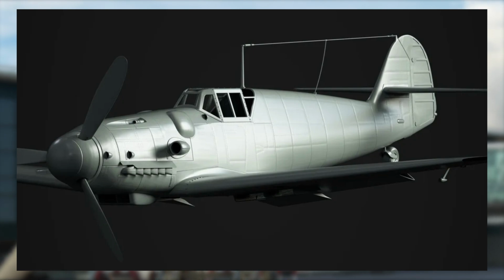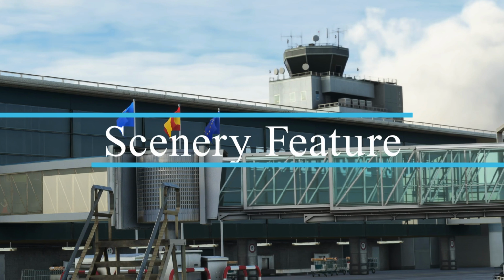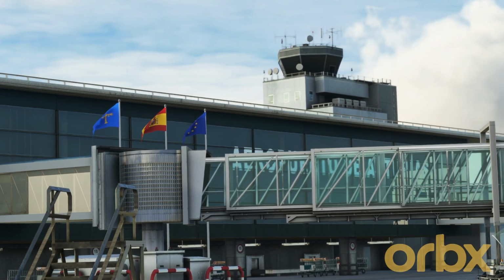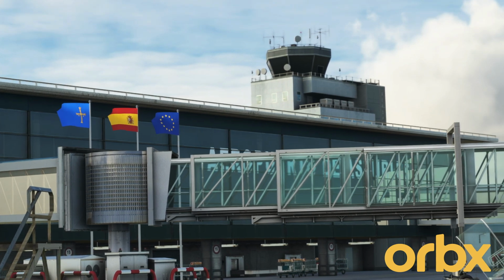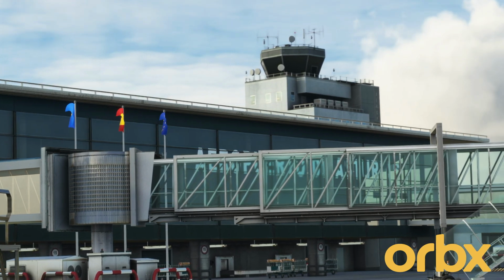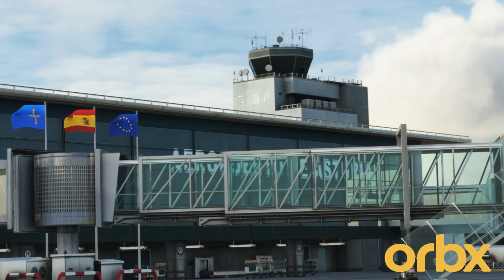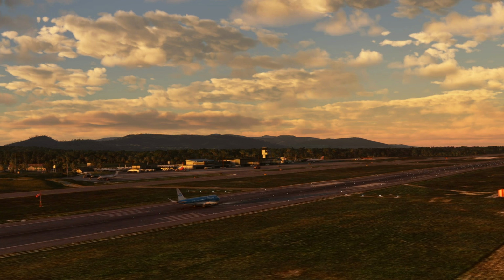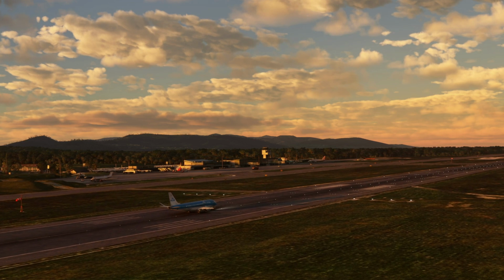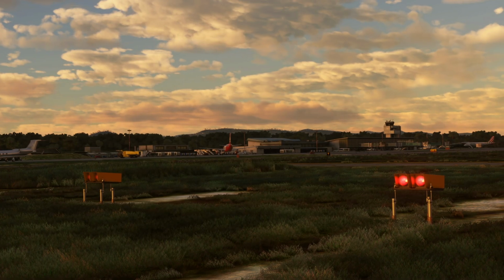Ground level speaking, what airport are we looking at? An Orbx product by the way, the Asturias airport, LEAS in short. Located on the northern coast by the Bay of Biscay, that's located beautifully with an ocean view, bringing something for most simmers to enjoy. Now this was a P3D release initially that was slowly reworked and migrated to the sim, covering ground textures, beautiful new clutter, custom animated jetways, airside traffic and more.